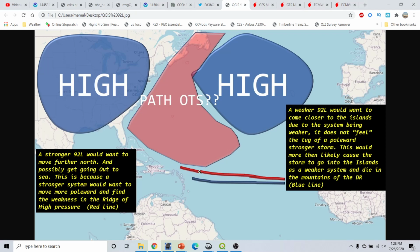So the bottom line is, if you live in the Lesser Antilles, you need to now start paying attention to the progress of Invest Area 92L. If you live down here in Trinidad and Tobago, Barbados, the Dominican Republic, Hispaniola, Puerto Rico, St. Croix, you need to be paying attention to the progress of Invest 92L, because this is a very uncertain forecast, and there is a lot that is going to change between now and 3 to 4 days from now.